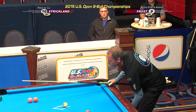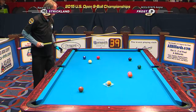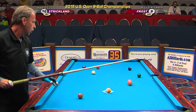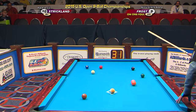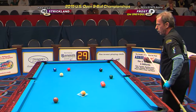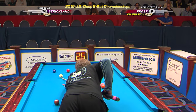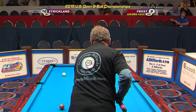Strickland points out quickly that the 4 and 5 are knotted up together, but he has ball in hand on the 2 and the 3 to possibly do something effective. You need to get that cue ball over there where he can play the 4 on the side. Looks like he's got a stop shot to get there. That's pretty much what's demanded to the 4 on the side, because the balls aren't going any other way. That's just a stop shot. He's got the perfect angle.